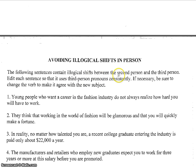The following sentences contain illogical shifts between the second person and the third person. Edit each sentence so that it uses third person pronouns consistently. If necessary, be sure to change the verb to make it agree with the new subject. So let's look at this first one. Young people who want a career in the fashion industry do not always realize how hard you will have to work. So let's look at what's the subject of this sentence.